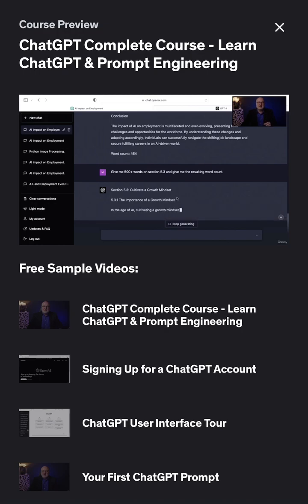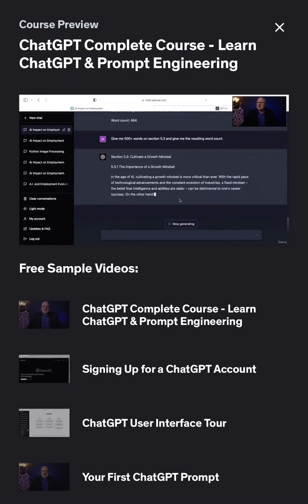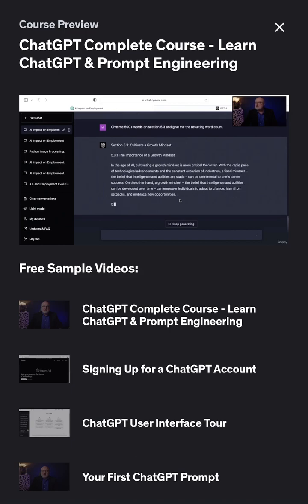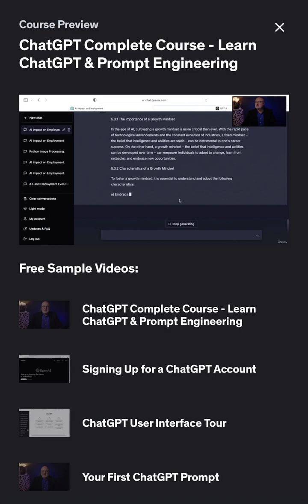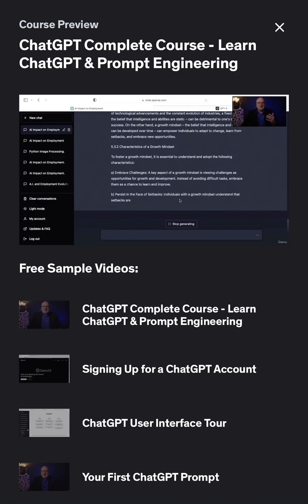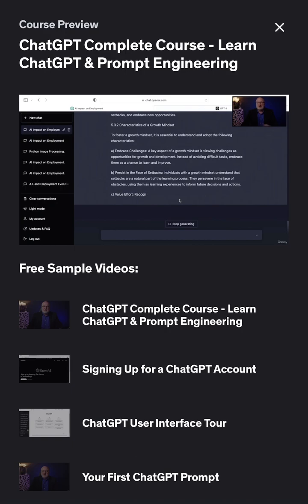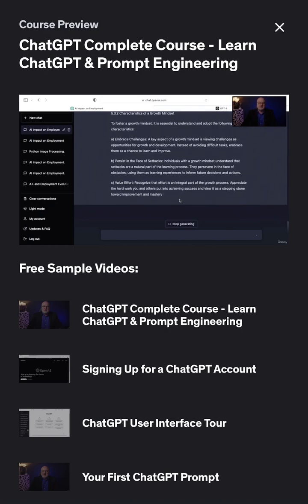So this is breaking this down into subpoints, 5.3.1, the importance of a growth mindset, and then it's telling us in the age of AI, cultivating a growth mindset is more critical than ever. With the rapid pace of technological advancements and the constant evolution of industries, a fixed mindset, the belief that intelligence and abilities are static, can be detrimental to one's career success. Great sounding paragraphs. I think the quality of the writing seems to be there. I haven't gone real in depth on this, but I plan to, especially now that GPT-4 is out.